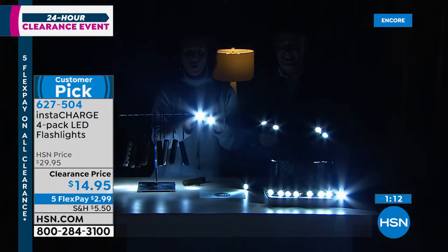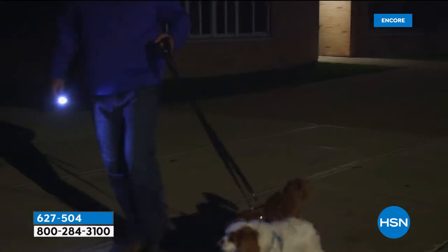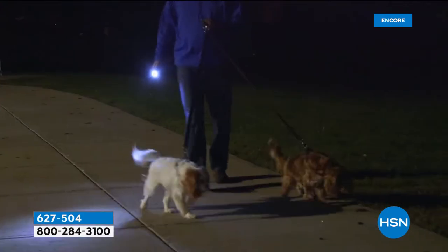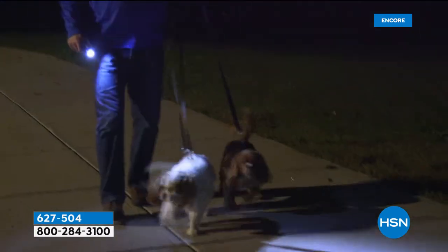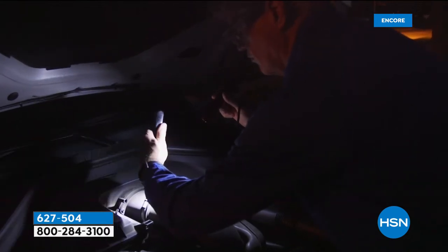But you're getting four of these. You can use them to walk your dog. You can use them as gifts. But what's nice, you're getting four of them. So for me, I kind of like it because then I feel like, oh, I can buy one in the car, one in my purse, and one in my nightstand, and then I still have one for a gift. I mean, it's fantastic.